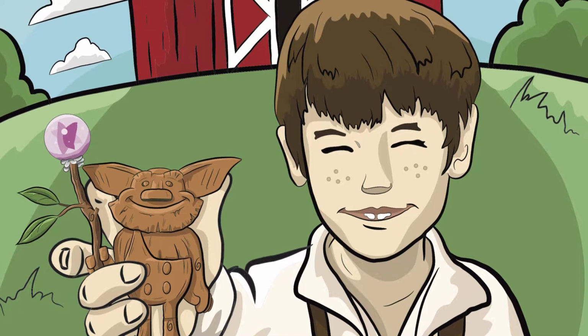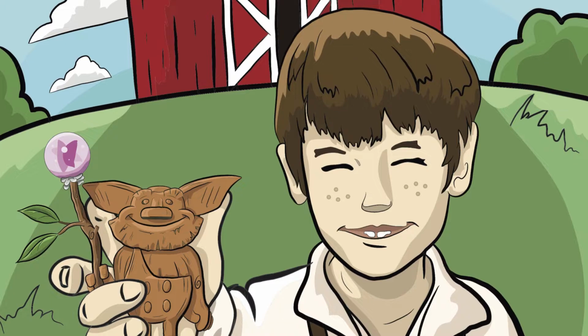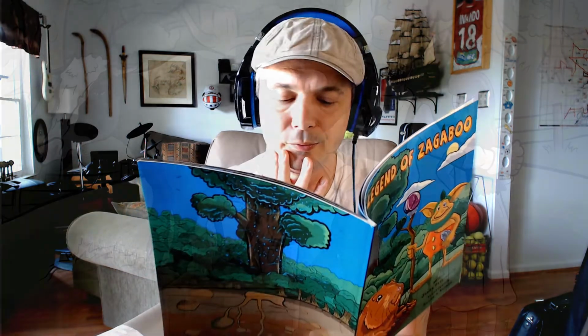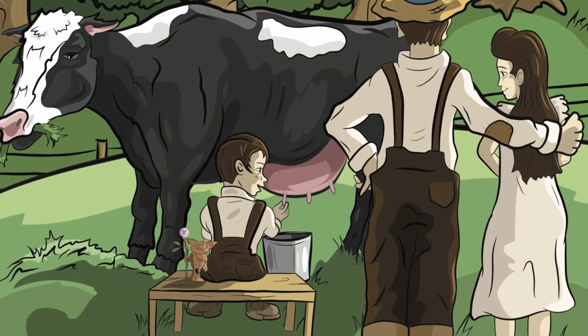Jack's parents looked with amazement at the little troll. They loved Zagaboo's big feet, huge nose, and pointy ears. "You are so talented, Jack," said Mommy. "What kind of magic does Zagaboo do?" "Zagaboo makes me brave. I can do anything when Zagaboo is with me.